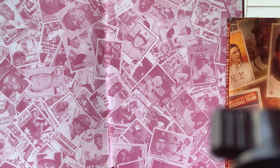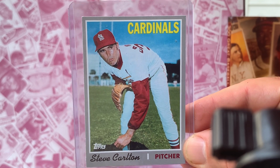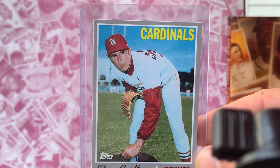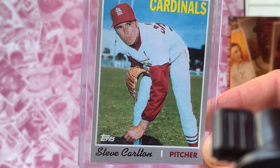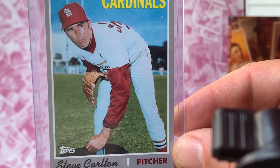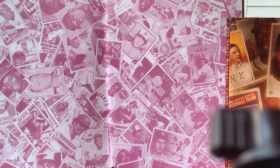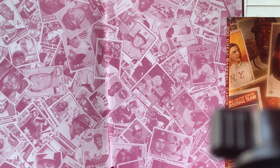Next up is the lefty, Steve Carlton, and if he was on some better teams, he would have even better win totals. He played on some crappy teams in the early 80s, but that's his rookie card, the 1970 with the Cardinals, Steve Carlton. And that card sold for $14,000.